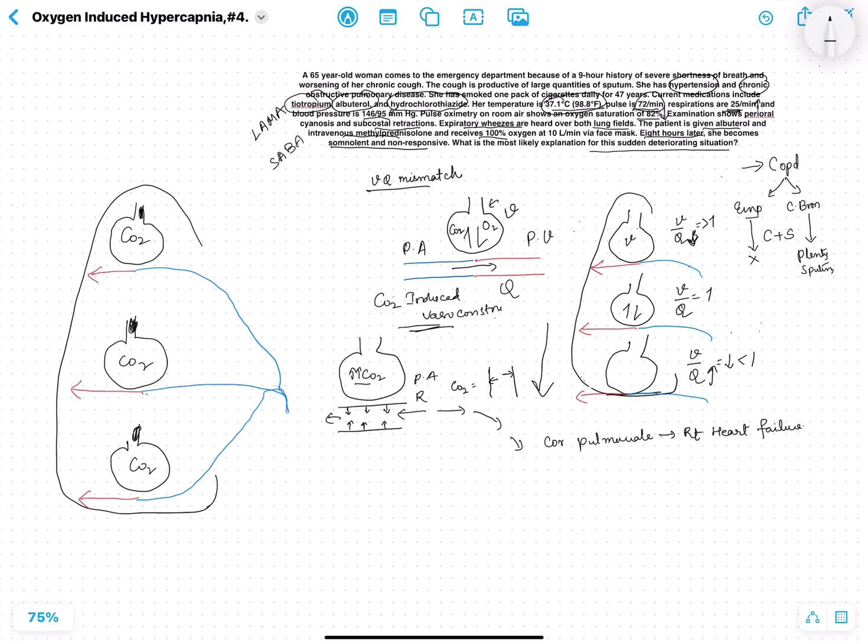Now, when this patient with COPD exacerbation comes to you, and you tend to give a high percentage of oxygen, when it goes inside the alveoli, it tends to vasodilate, because in the whole lung there is more ventilation up here, and there is more perfusion down because of gravity. Because ventilation is more here, the upper lung area will be more oxygenated, that results in vasodilation.